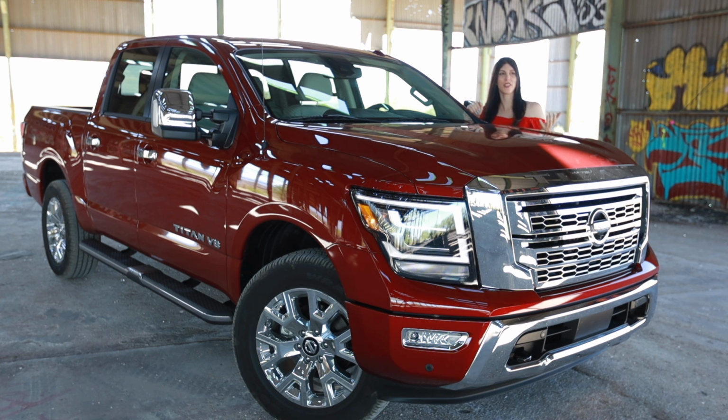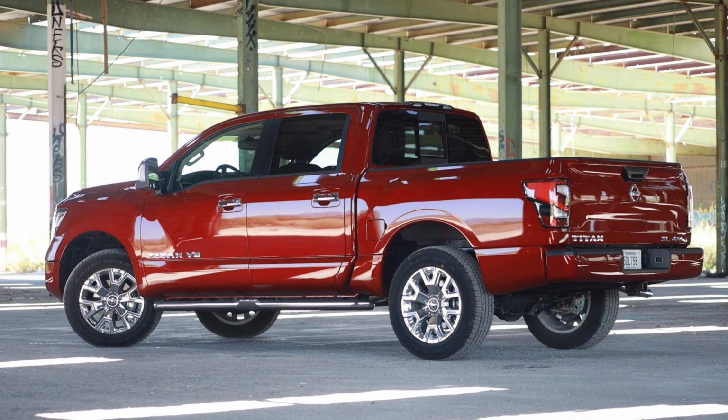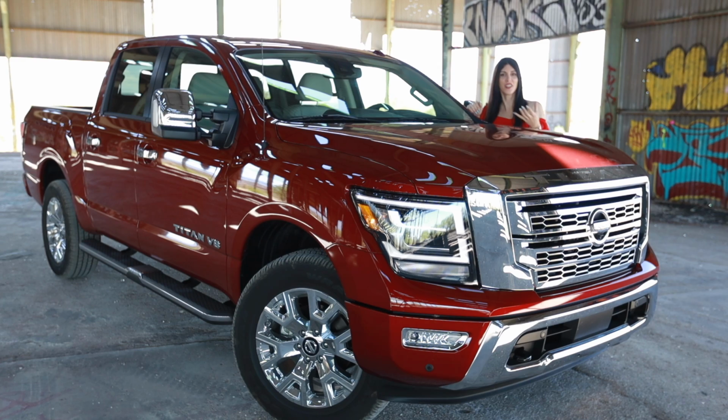Before I got this thing to do the review on it, I saw the sticker price in the email and I was like, what is up with these super expensive pickup trucks? Like, who would spend that much on a pickup? But I kind of get it now after driving it. It is a luxury vehicle. But I want to know from all of you watching, how many of you think a truck should be a luxury vehicle? And how many think it should just serve a purpose like off-roading or a utilitarian vehicle?